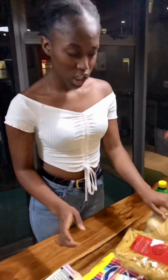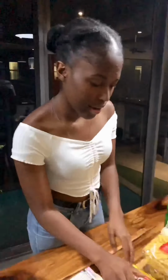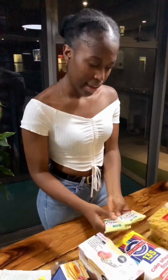So that's my starch. I have pasta. At Woolworths there was actually a sale, 5 for 50, I think. 5 for 50, yeah, for pasta. And then I have flour and baking powder. I can use as a thickener, I can use to bake with, and yeah.